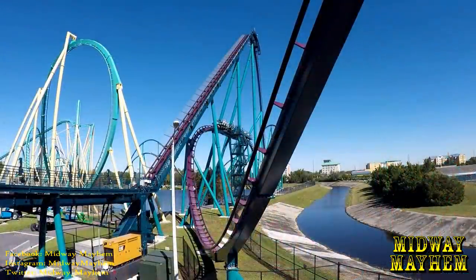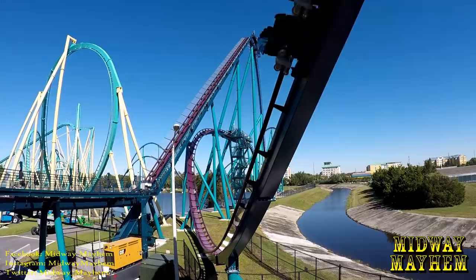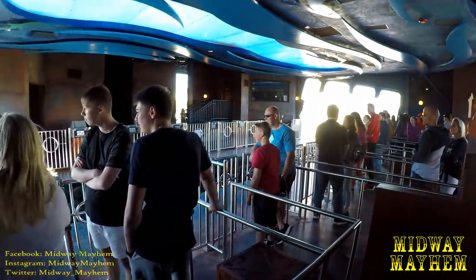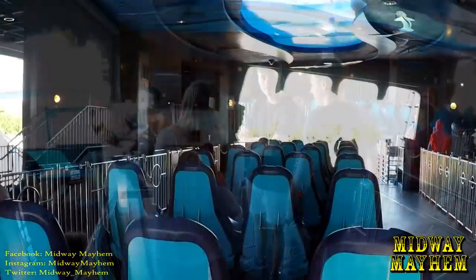I am. Or have any other medical condition that might be aggravated by the future. They're only running one train here at Mako, but that's not bad, considering the line is only literally one train as well.